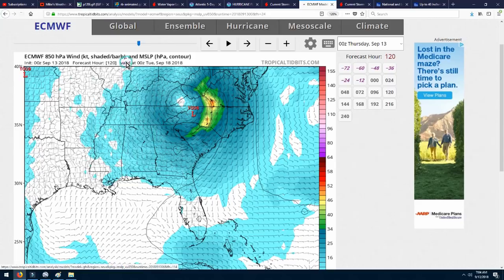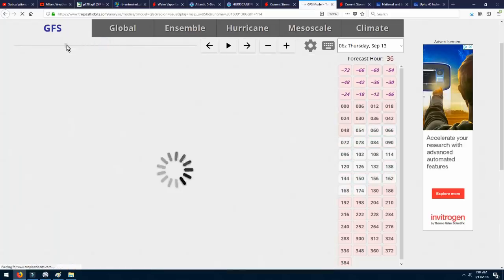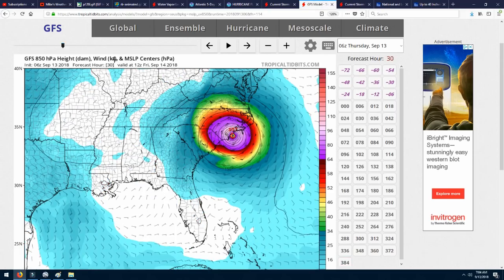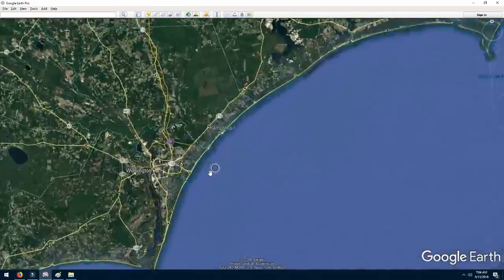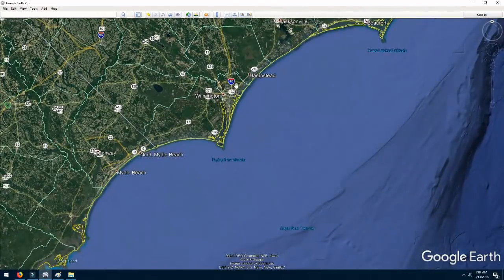Now we'll quickly check out the GFS. We have to back up here, and we'll see exactly what we're going to deal with. A little bit more of a north landfall above the areas I called for, Carolina Beach and Southport. So a little bit above this inlet here, right around this area. So we would be seeing a landfall around Myrtle Grove or Wrightsville Beach, things of that nature, Highway 40, 132, and then hook down and possibly enter the water again by Myrtle Beach and North Myrtle Beach.